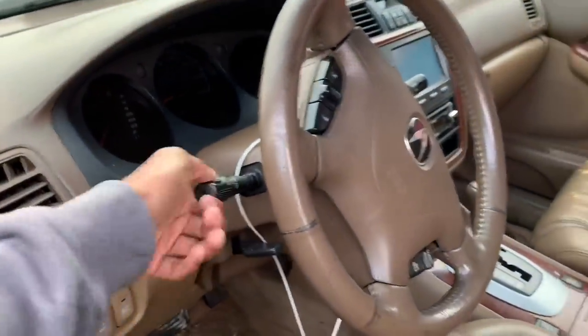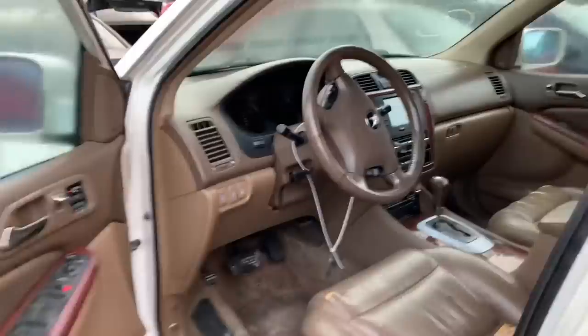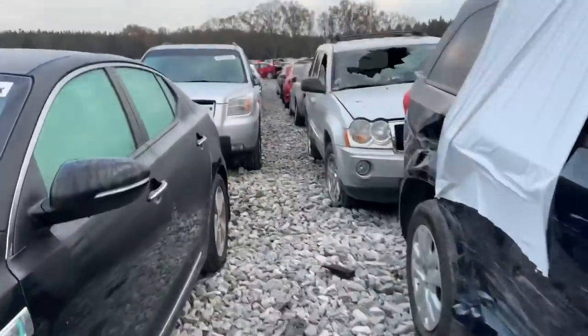What the hell is that noise? Oh, birds. No power, so let's keep it moving, y'all. Got a couple more to check out, baby. What's that? Oh, okay.